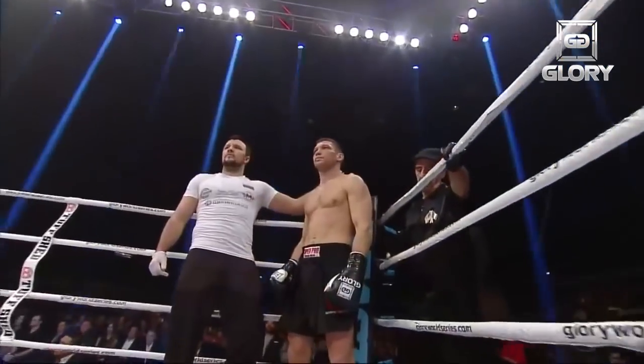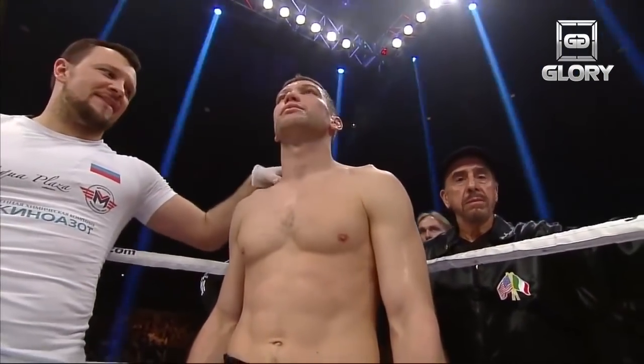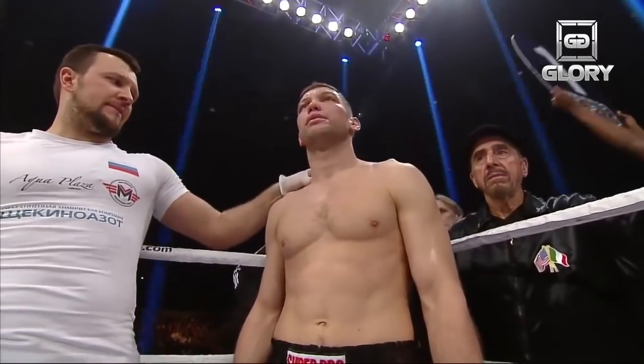That left shoulder is really good for him right now. Practiced a lot of southpaws. Matter of fact, Ramon Deckers used to force him to practice southpaw in the gym.